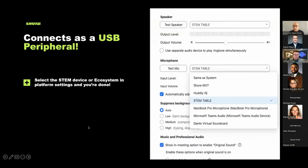This is an example of how it would appear in your system. We're probably all familiar with these now. This is the Zoom selection window as to choose what you're going to actually speak through. So in this case, it would be a STEM table where you just select it and you're done. You walk away, and that is what the installation entails. The mic itself will have adapted itself to the space and will be ready to go.